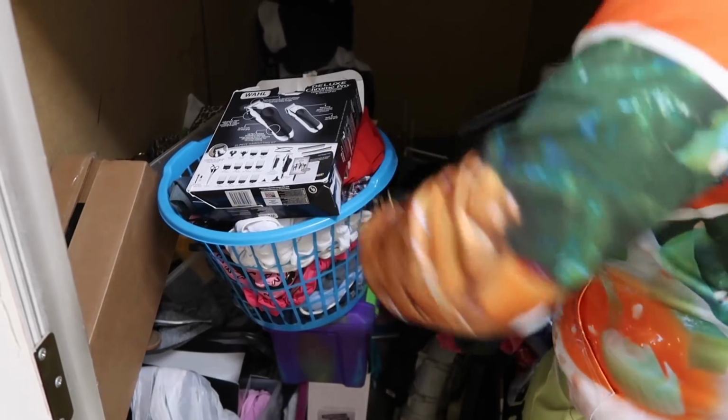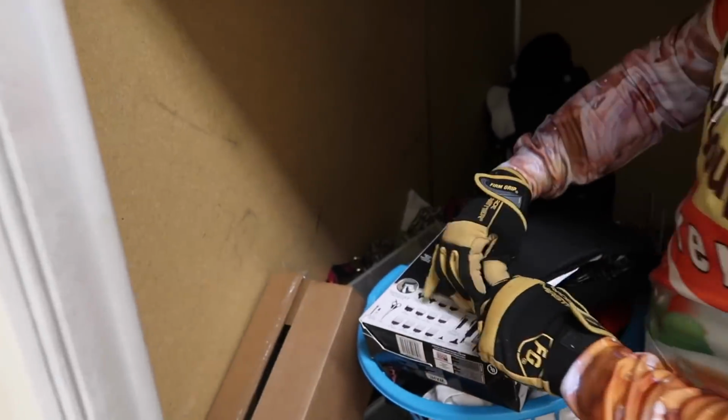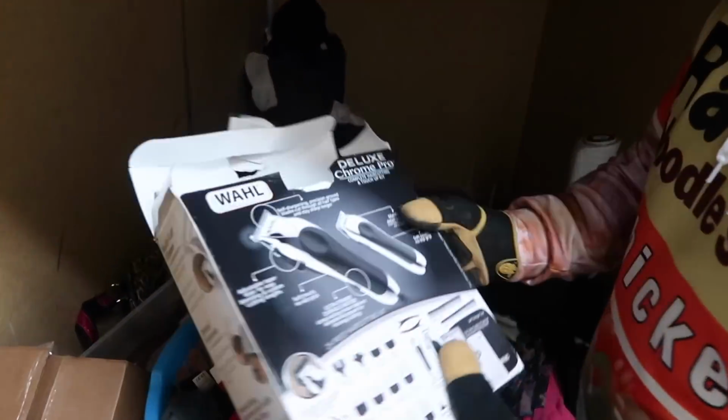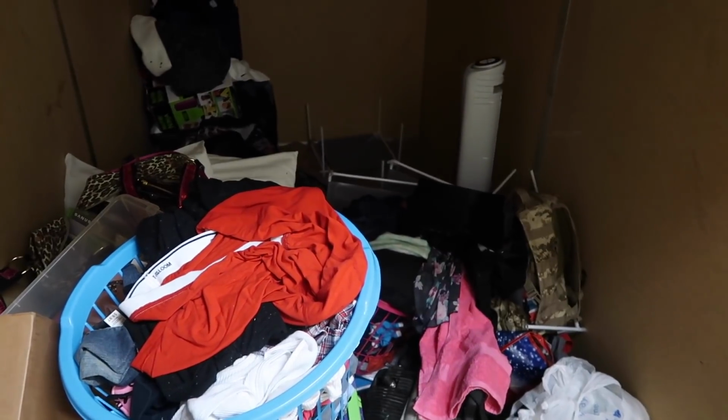$245. Let's go ahead and shut this thing. So, I had a feeling this was new. I'm gonna put this to the side here, because we're only gonna take out really a lot of trash right now. All right, let's dig into this.